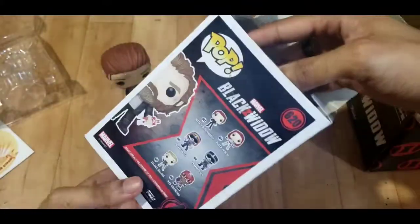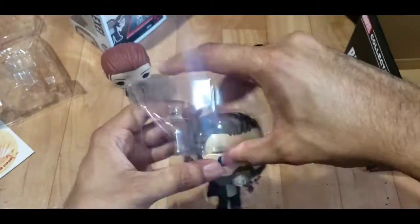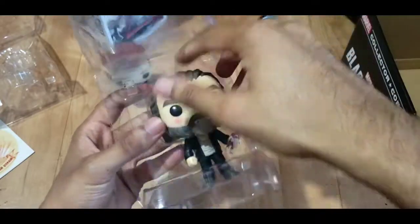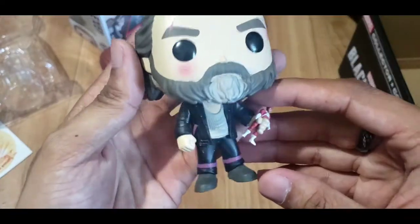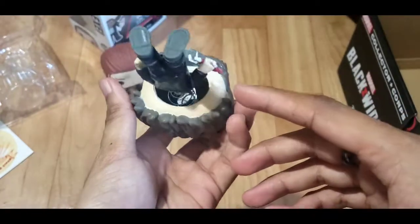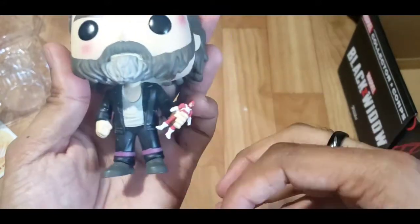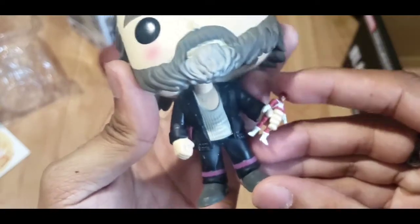And once again, another good-looking box. So awesome. Good job, Collector Corp. So we have the cardboard with the Black Widow theme right there. Alright, and here is Alexi. He's holding the Red Guardian in his hands right there. Alright, cool. I'm not exactly sure who Alexi is. Comment down below if you guys know. But there is Red Guardian. So we technically got a third figure right there.